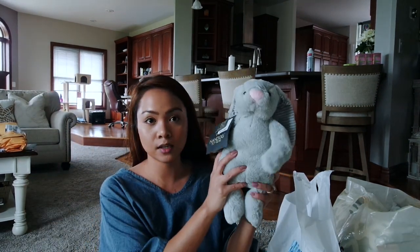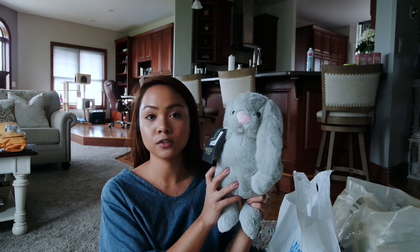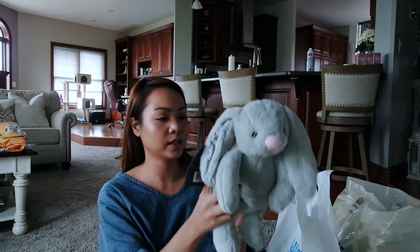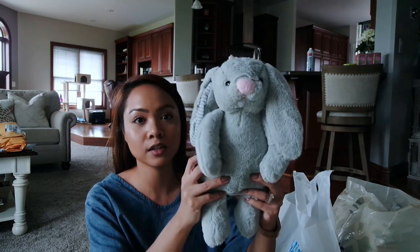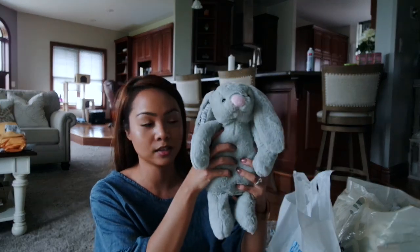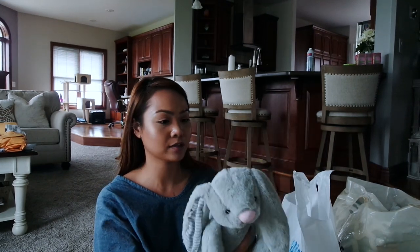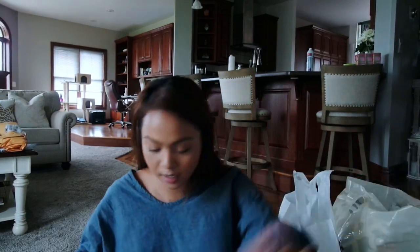So this is a toy for Sushi. She's not looking right now, but I'll give it to her later. It's just a cute little bunny. This was $6. Look how cute it is. It looks like a kid's toy, but it actually does squeak. I'm not going to squeak it right now because I don't want her to have it yet, since it still has a tag and everything that I have to take off. I always love buying her toys.